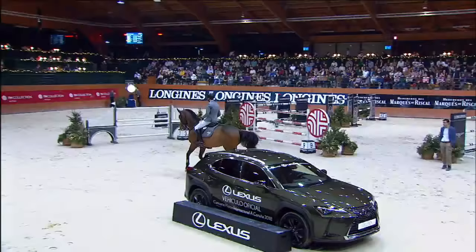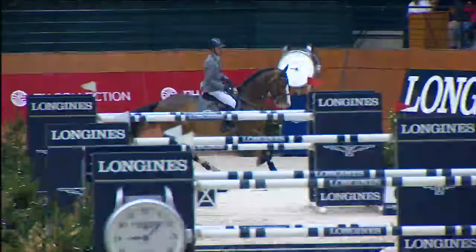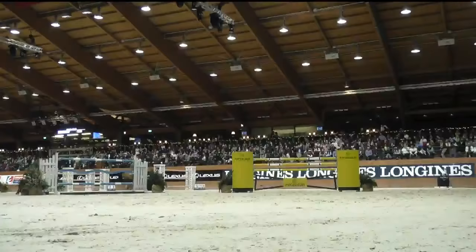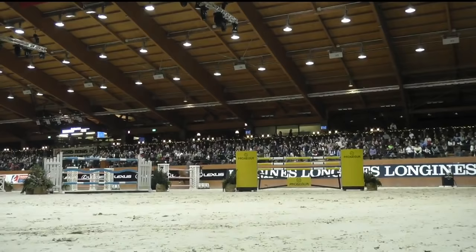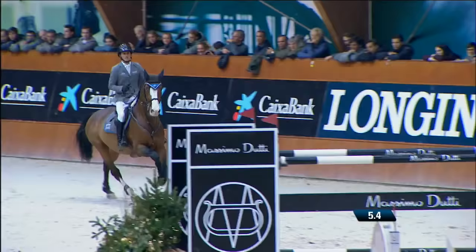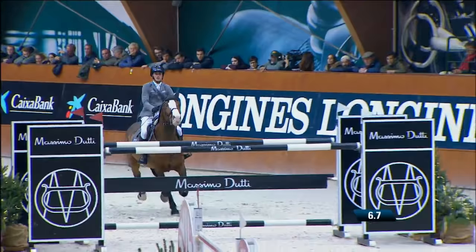Limoncello. Limoncello is an 11-year-old stallion by Lord Coletto out of a Calido mare. Christian, who is based with Ludger Beerbaum, seems to be getting more and more opportunities and making the best of the opportunities he's given.